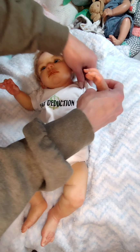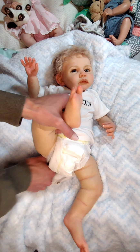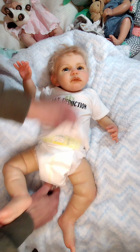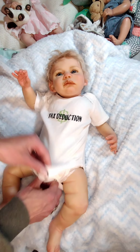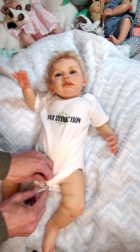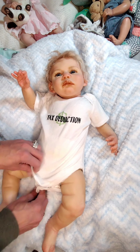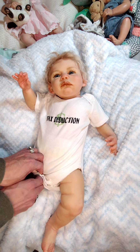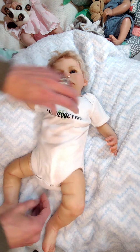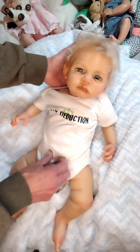Like from, honey, what is it? The Christmas movie with Macaulay Culkin, Home Alone. He could easily be Kevin from Home Alone or whatever, because he's got that look about him. He's just trying to do stuff. I'm trying to get tax deductions, even though I'm not a real baby. That's what he's saying now.